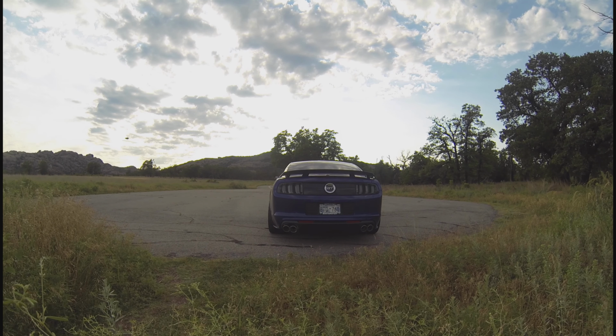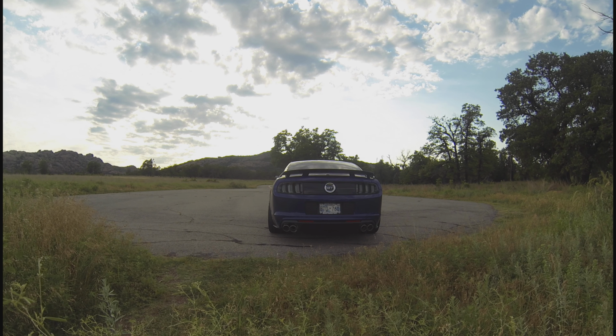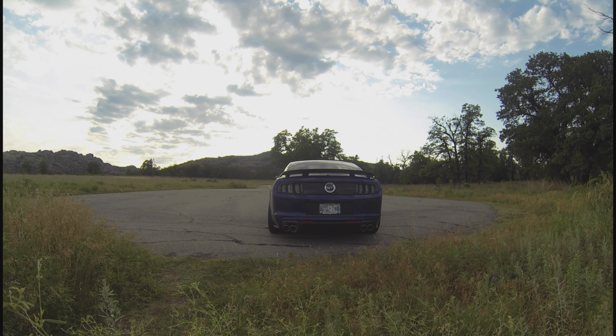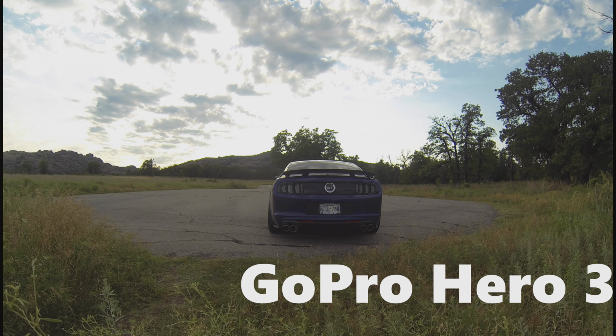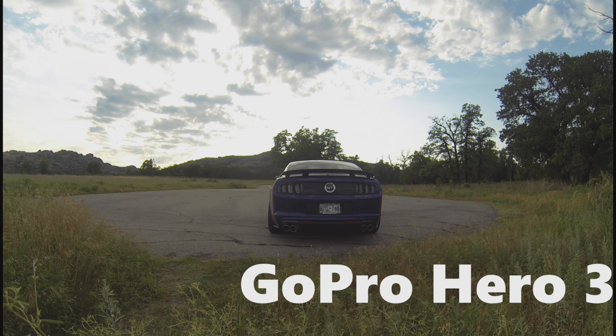Here we are, GoPro Hero 3, an oldie but a goodie. Camera number 2 here is a GoPro 3 Black. I believe it's black.